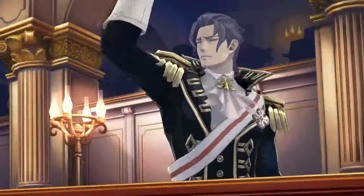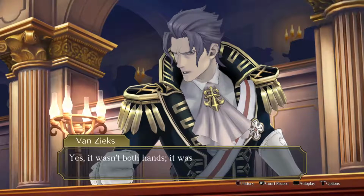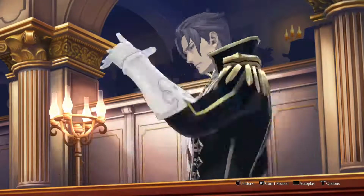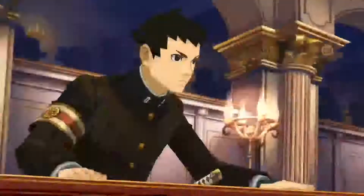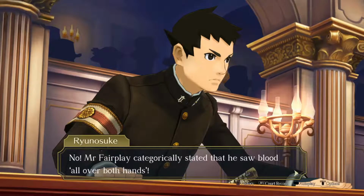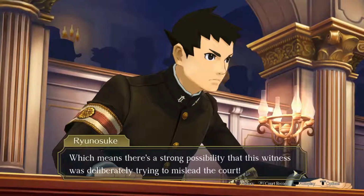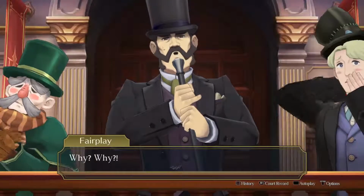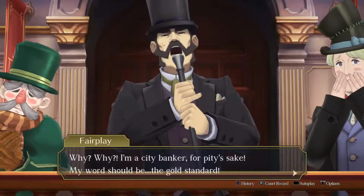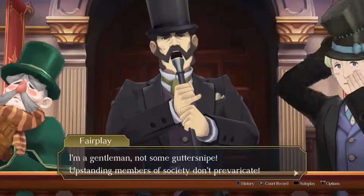Alright, well, Objection. It was a simple mistake. You can't justify accusing this man of lying. Yes, it was in both hands. It was only one, but the fact remains, the victim's blood was on the accused. No, Mr. Fairplay categorically stated that he saw blood all over both hands, which means there's a strong possibility that this witness was deliberately trying to mislead the court. Or he saw somebody else. Yeah. Why? I'm a city banker, for pity's sake. My word should be the gold standard. I'm a gentleman, not some gutter snipe. Upstanding members of society don't prevaricate.